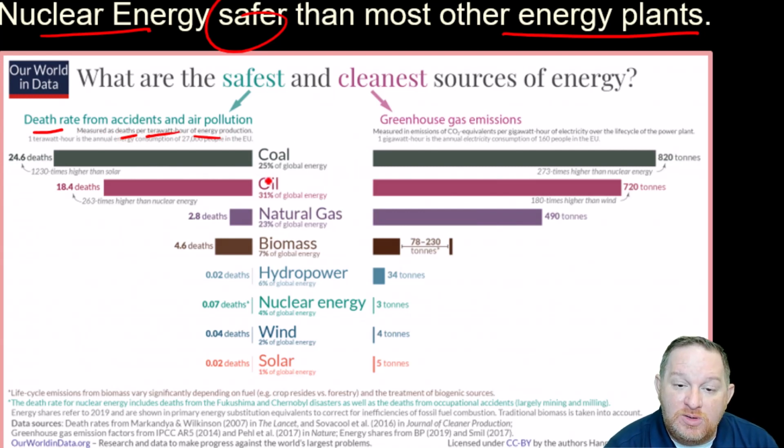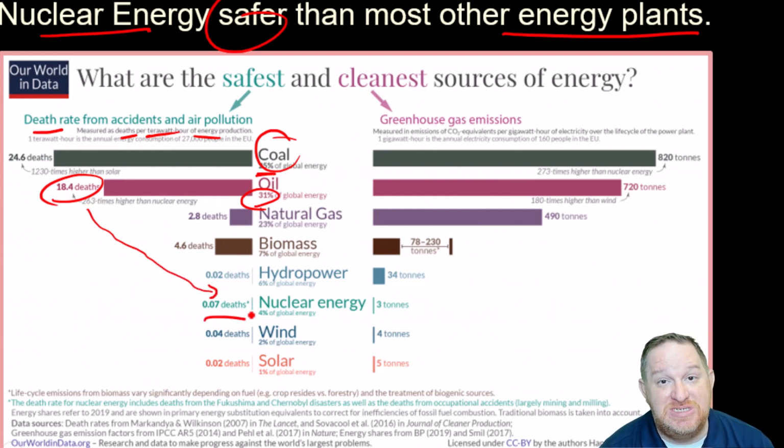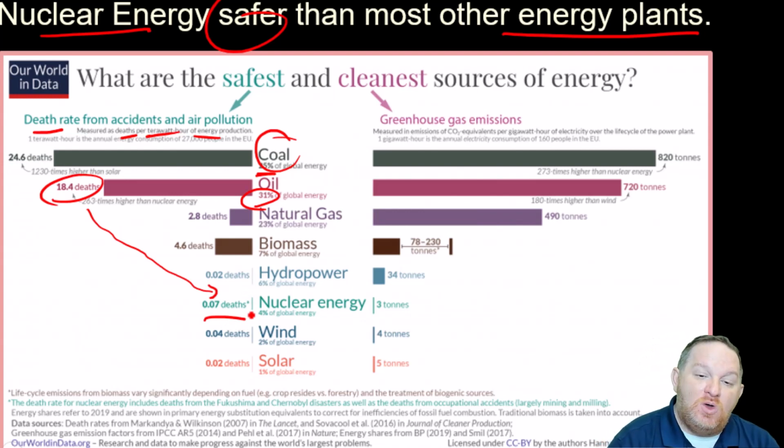So coal, which is 25% of our global energy, has roughly 24.6 deaths for every terawatt of energy produced, right? A lot of people actually die in these coal mines or in these plants getting this coal to us. Oil, a little more, 31%, but has fewer deaths, which is still 263 times higher than nuclear energy deaths that occur.